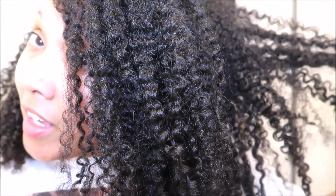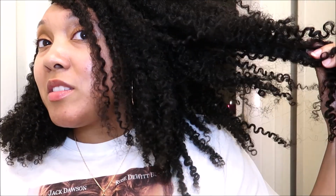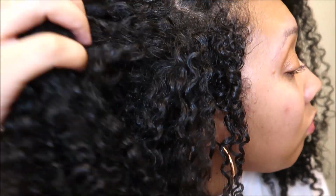If I have any feeling in my hair at this point, it's like a soft hold product, but I don't actively feel a hard, crunchy feeling. So if you're someone who doesn't like crunchy gels, this might be a really awesome option for you because it does not leave my hair feeling stiff at all. And the fact that I get this much definition without a gel cast, I am very, very impressed. The shine on this is also crazy.